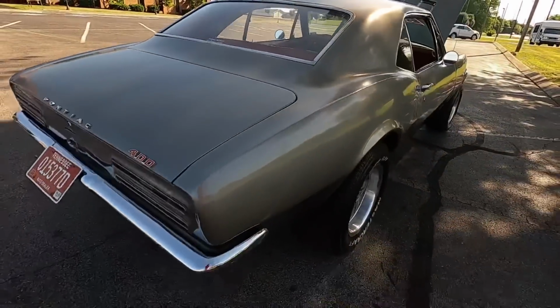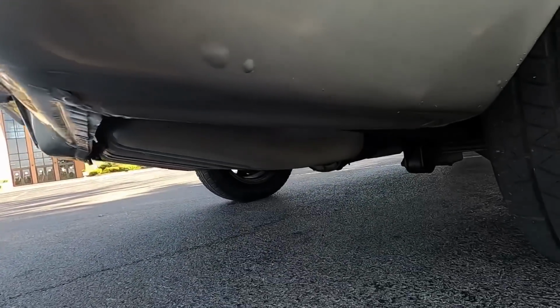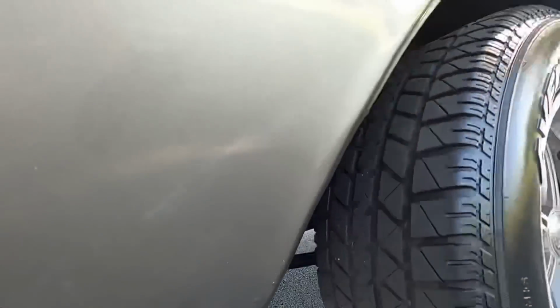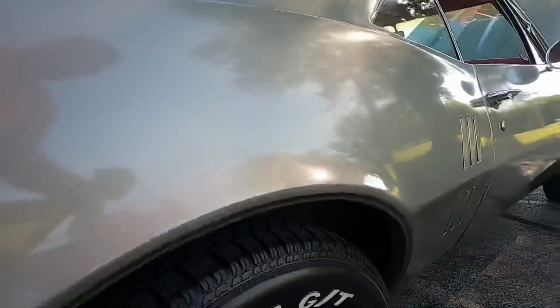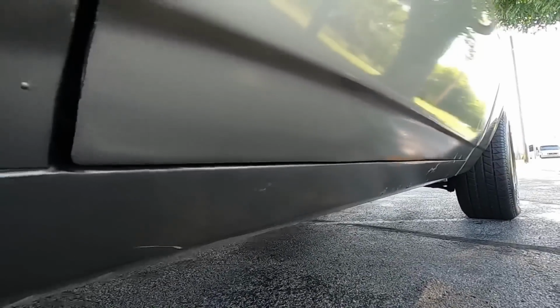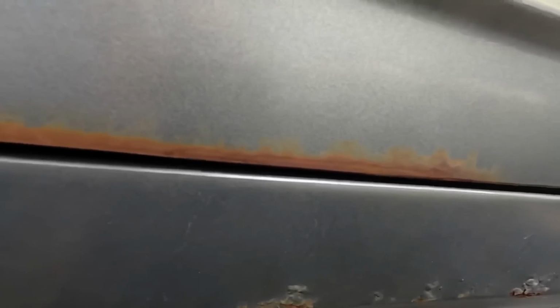We're gonna get to that upper portion here in a second. Let's go down this lower side. Little spot here. Couple little scuffs here on the edge. See the door's hanging a little bit. Bottom of this door here, got a little bit of rust popping up. Same here.